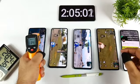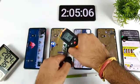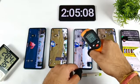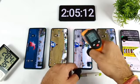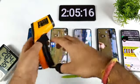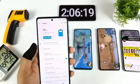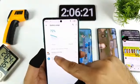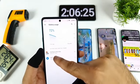It's 34.5 degrees on the Moto G20 and 34 degrees on the Realme X7 Max. OnePlus Nord 2, 35 degrees. Poco F3 GT, 34 degrees. So 35, 34, 34. Only the OnePlus Nord 2 is slightly higher, at 35 degrees. The rest of the phones are at 34 degrees. As you can see on the Moto G20, right now 2 hours continuously I'm playing non-stop. For 2 hours the Battlegrounds mobile game is running continuously.